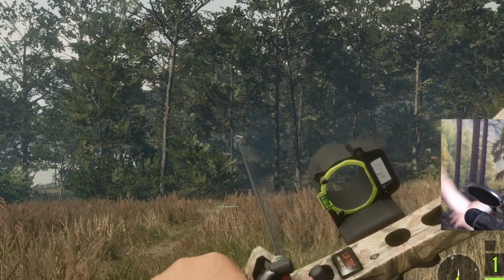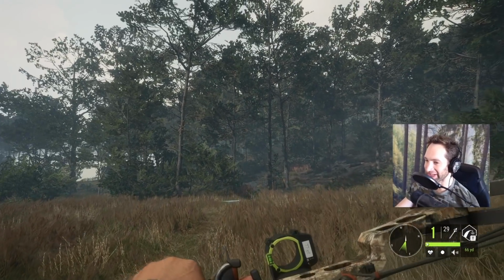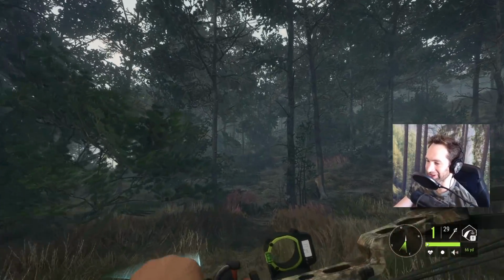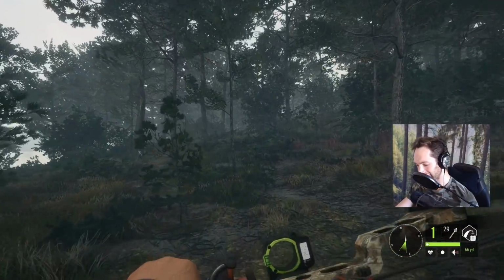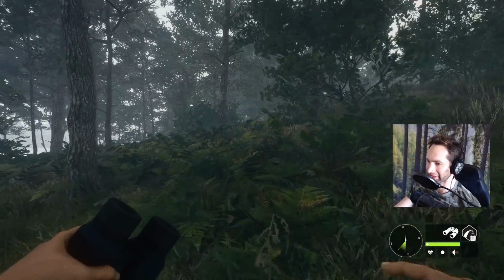And let one fly, baby! Woo! What a shot! 70 yards out, and we pinned him right to the ground right there. He dropped on the spot. That was a giant. That was definitely another diamond potential whitetail. 225 on the minimum on that thing. Whew.